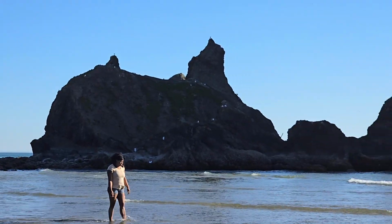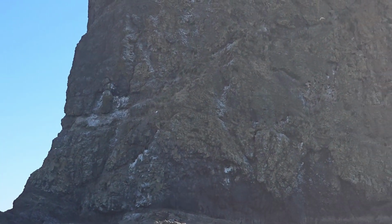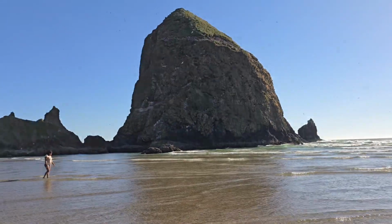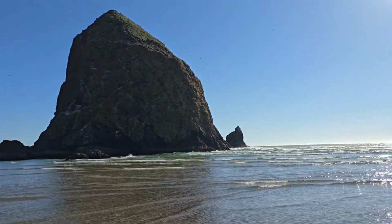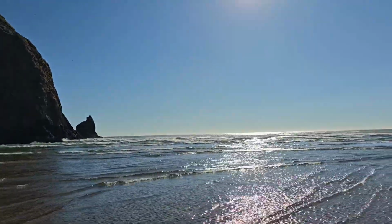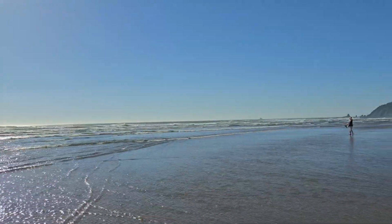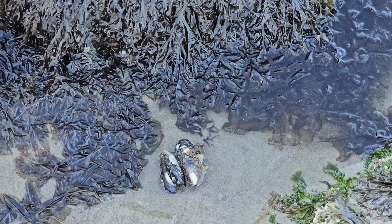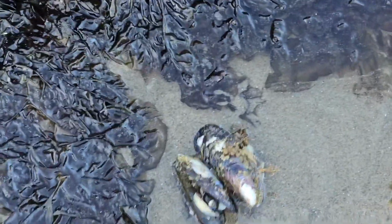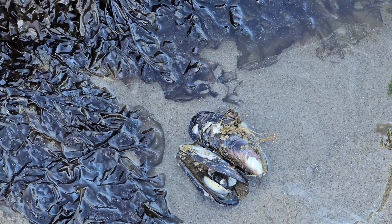And this is the big rock here, Haystack Rock. It's really hot out today, just after 4th of July. Mussels are also here at the Haystack Rock.